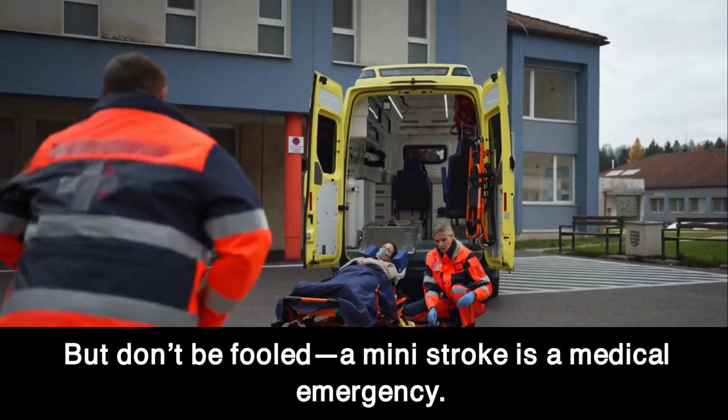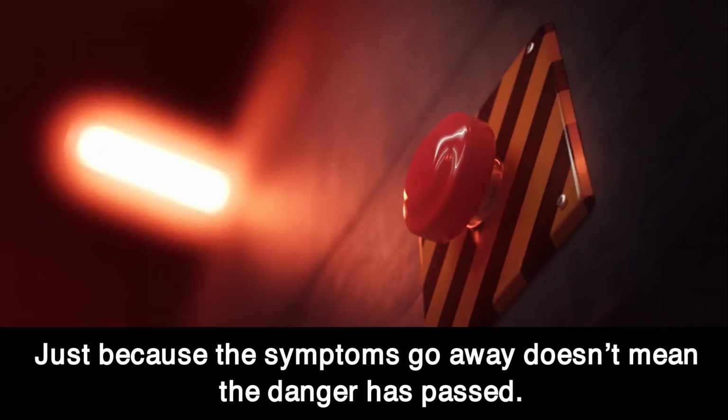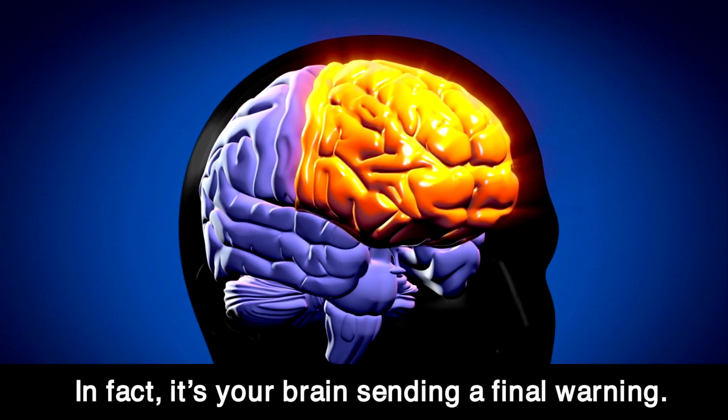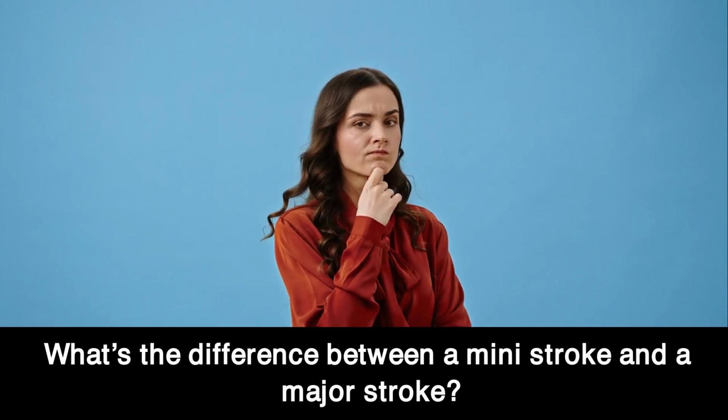But don't be fooled. A mini stroke is a medical emergency. Just because the symptoms go away doesn't mean the danger has passed. In fact, it's your brain sending a final warning. What's the difference between a mini stroke and a major stroke?